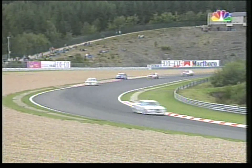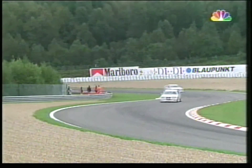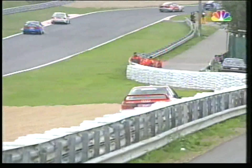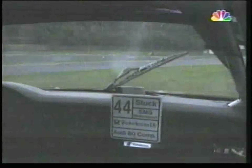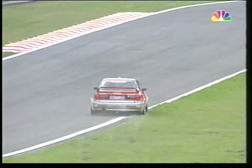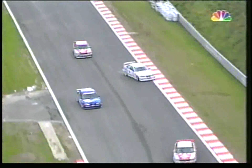Well, maybe we're seeing Frank Biela's championship chances going away, although he made a passing manoeuvre very successfully on Michael Bartels. But just look at that smoke. It's not coming from the exhaust. Well, it may be from a tyre, it may be from the underside of the car, and off goes one Audi, and that is Hans Stuck. And Stuck regaining the circuit. Just see how much traction he's got there on the grass with four-wheel drive, and another BMW goes off.